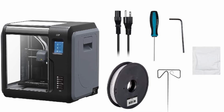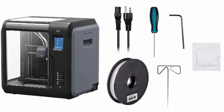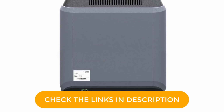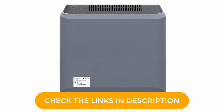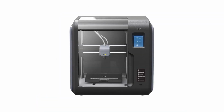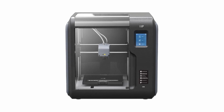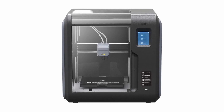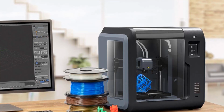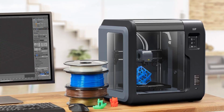The MP Voxel is speedy, producing prints in times we usually see for more expensive devices. We were also impressed with the quality of prints, which accurately recreated details and captured natural, smooth curves in our testing. You may run into some minor frustrations with setup, but once it's up and running, the MP Voxel is the best 3D printer for people who want to experience 3D printing for the first time.